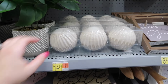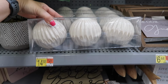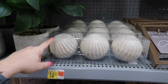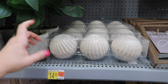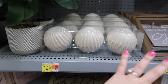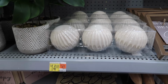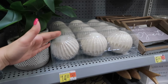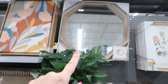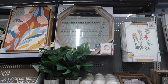These decorative balls right here, I don't recall showcasing them before, and they are so elegant and so versatile to many different styles of decor. You can use them to decorate shelves, a fireplace mantle, or use them as a centerpiece to place on top of a long tray. I hope I'm not boring you with my long explanations, but I really want to give you ideas on how to use these, and these are $14.88.